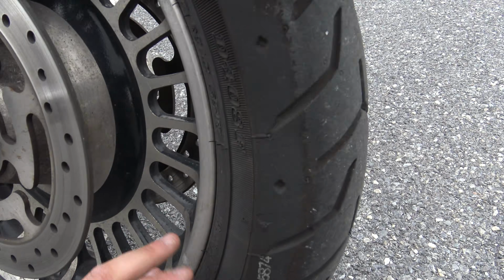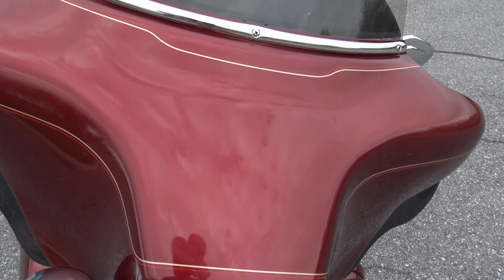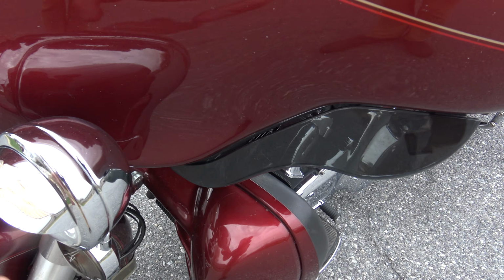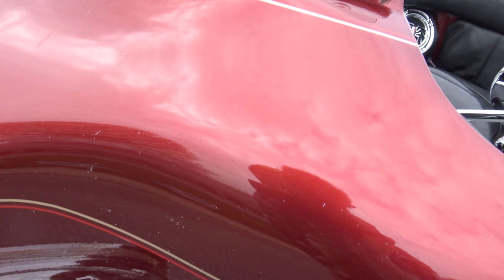Tire tread is in good shape. I love these front rims. Front fairing is in pretty good shape. You know, obviously it's gotten some abuse over time. Some tiny little scuffs and stuff. Some of this could be some bugs as well. Got these little lips or visors on the lights. Got a couple little scuffs over here.